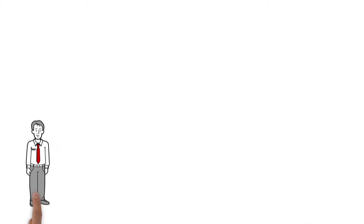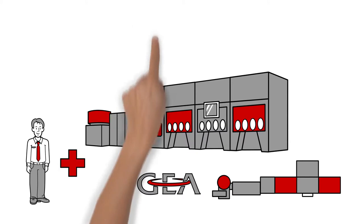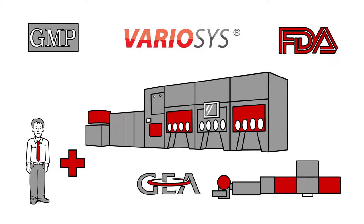As needed, Adam can extend the system with additional components. For example, he can build in other modules, isolators, or many add-on options, such as a cleaning machine, a sterilizing tunnel, or a freeze dryer by GIA. And of course, VarioSys satisfies all GMP and FDA guidelines for pharmaceutical production.